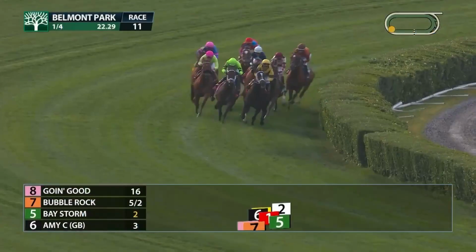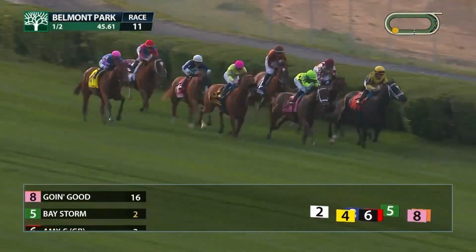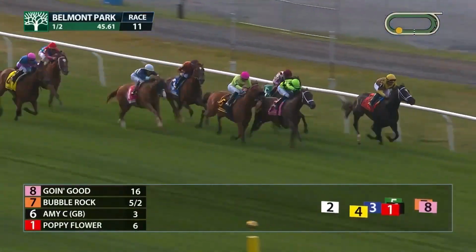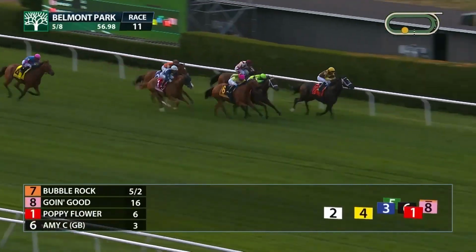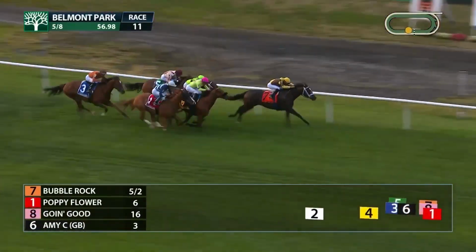The number 5 is Poppy Flower. Let's take a look at her last victory in the Grade 3 Intercontinental back from June at Belmont Park, and she's actually running down her main rival, Bubble Rock, on this day. Bubble Rock is the horse that's leading towards the inside, getting a pretty confident ride, but Poppy Flower just comes with her typical late rally. She's pretty reliable to put in this run, and she's able to get there right at the end.